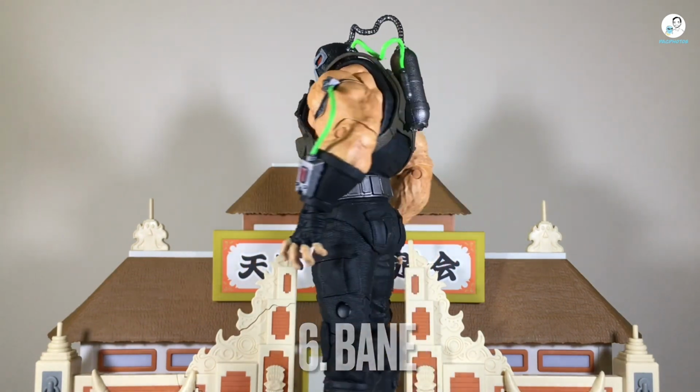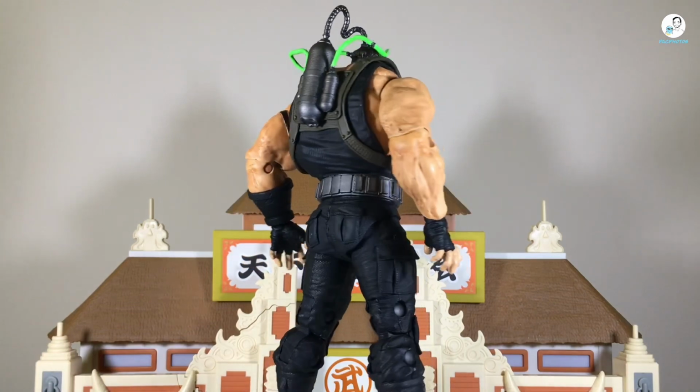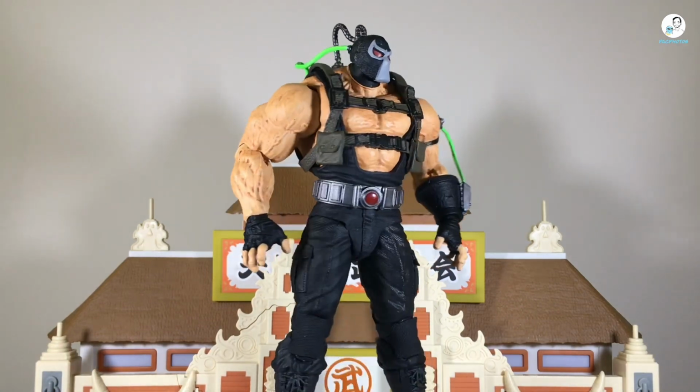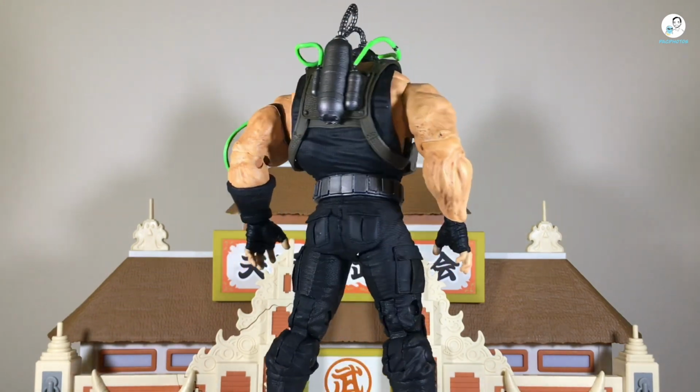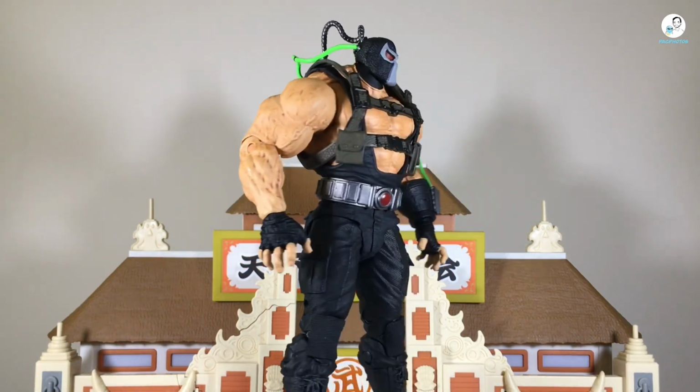In fact, this is the only Mega Figure on the list. This Bane figure definitely made me forget about the Collect-a-Build Last Night on Earth figure real quick. And I know that figure gets a bad rep, but it's decent. However, it doesn't compare at all to this figure.